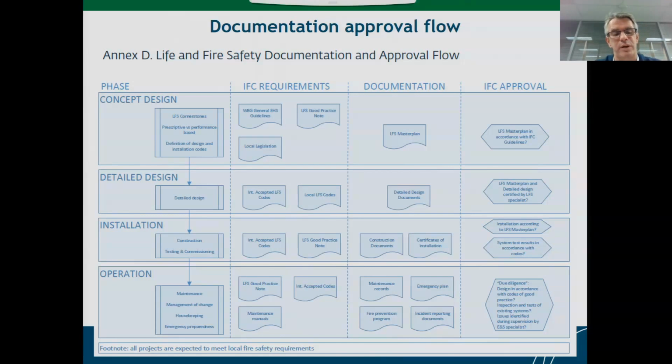As a last phase, during the operation of the hotel, several documents can be consulted or should be produced for due diligence purposes. So every year or every 3 years, a property should be visited to verify whether appropriate training has been done and the systems still operate as designed.